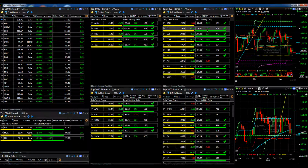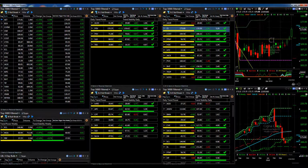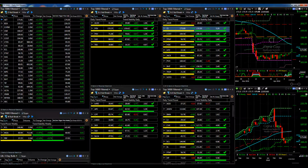This is almost every stock from 2 days ago still carrying forward. They weren't all red today. CI, another big day today on CI. It's been setting up here. So this is the 3rd day this has been on the list. It started setting up down here, had that little easy day on Friday, little doji day, and then a nice breakout day today on CI.